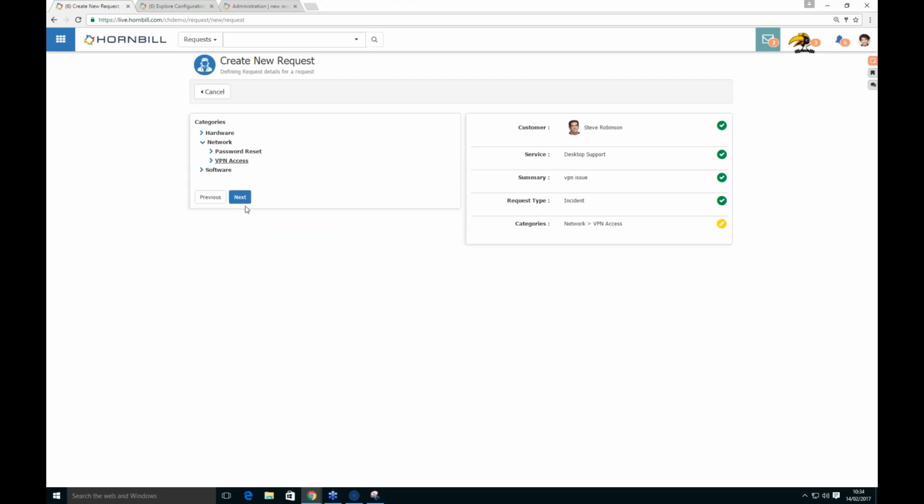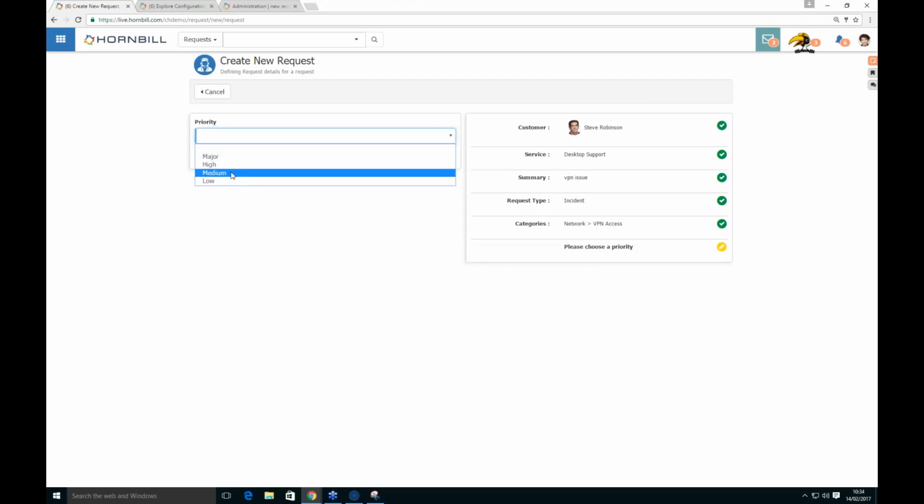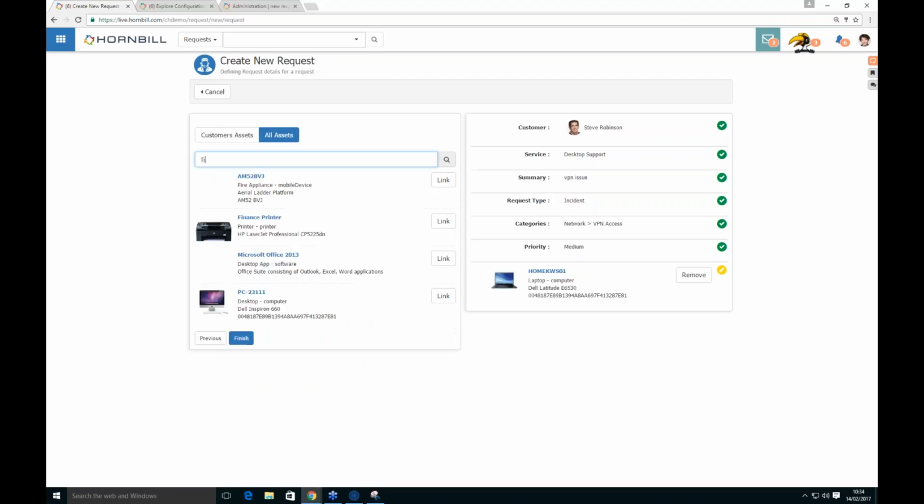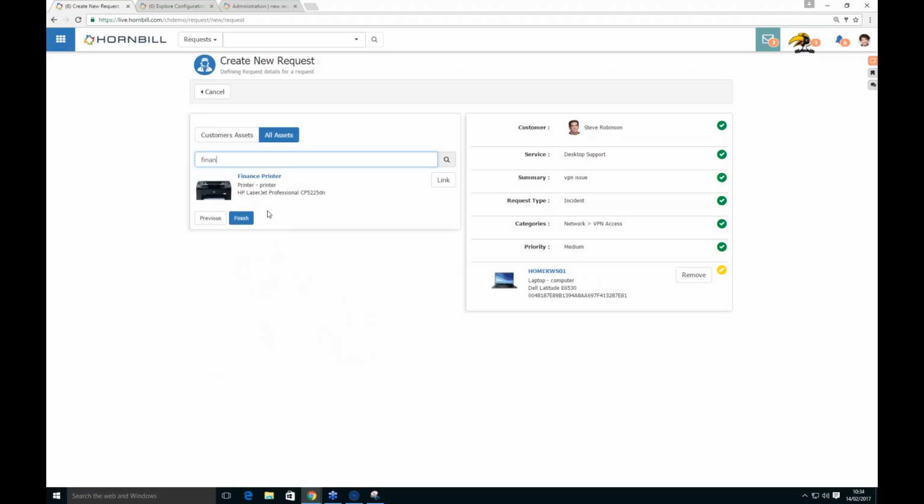So it's a VPN access category. Priority is a medium, and again the assets, we can import these assets from any kind of system management tool. We have an import script that will sit on your network so it can reach your database, whichever database you want. SCCM is very common, but as I say, any kind of system management tool we can import from. These can be imported daily or hourly or weekly or however you want to, but in this case this will provide this functionality which will link the customer's assets directly to the customer, or provide the ability to search through the entire CMDB to find, as I say, a shared asset.